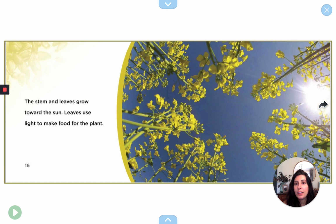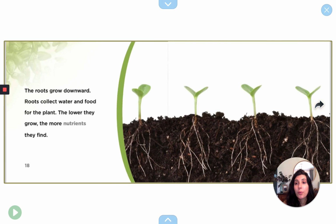The stem and leaves grow towards the sun. Leaves use light to make food for the plant. The roots grow downward. Roots collect water and food for the plant. The lower they grow, the more nutrients they find.